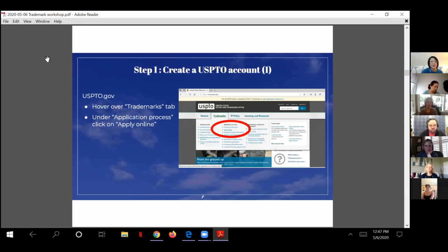All right, step 1. We're going to start at the very beginning. You have to create an account with the USPTO. So you can go to uspto.gov, and the link is in the chat. You hover over the trademarks tab, and then you click on apply online. It's fairly straightforward, but as you'll see, the USPTO has a ton of information, and sometimes it's a little bit difficult to wade through. So I'm trying to distill down the basics of what you need to know.